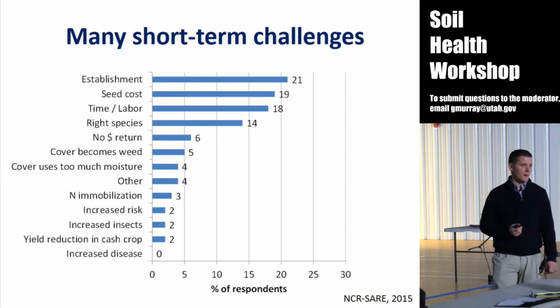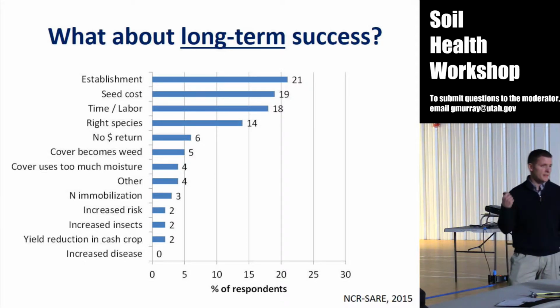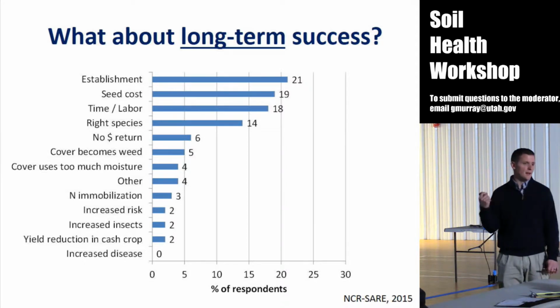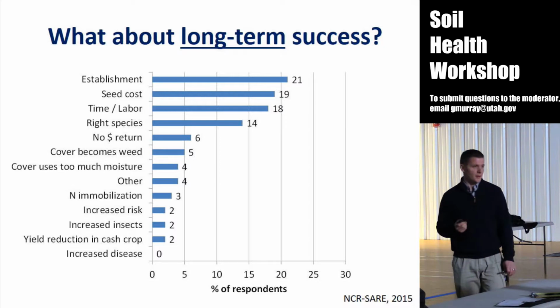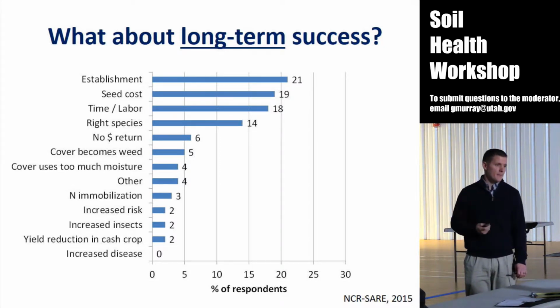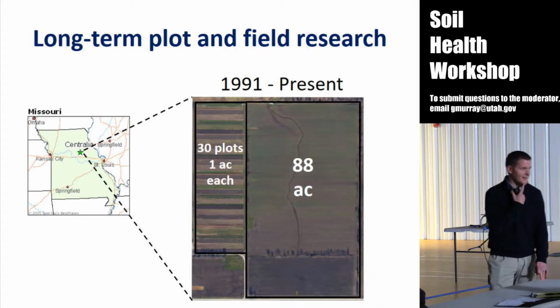But what about long-term success of these practices? This is something that we really don't have a lot of information on. I mentioned we've studied these things for decades, but we really don't have a lot of long-term trials that have cover crops. We have quite a few that have no tillage, but we don't have very many that have cover crops. And so some people in Missouri had a lot of foresight.